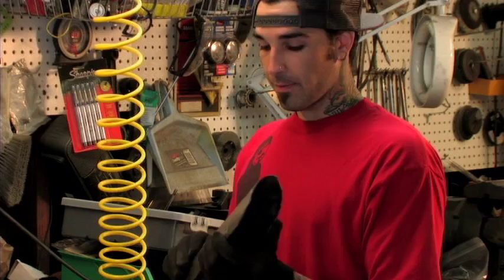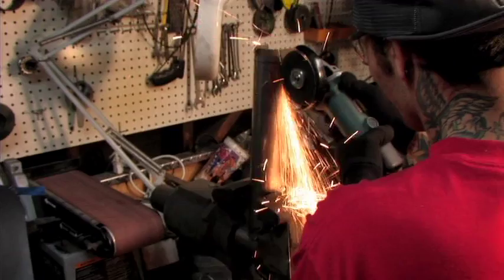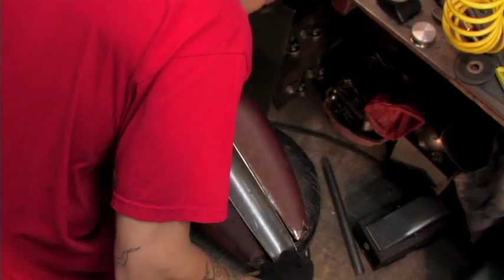Everybody mounts the rubber mounts for tanks on the newer bikes, but for years and years and years, all the old school guys just ran it this way. Fred Hernandez is one of my buddies. He's been running his tanks this way for a long time. I've seen Billy Lane do a lot of tanks this way too.